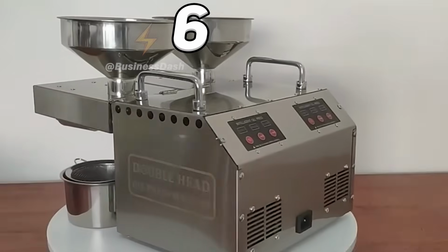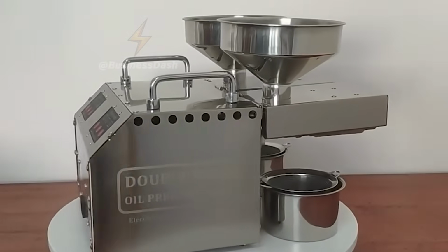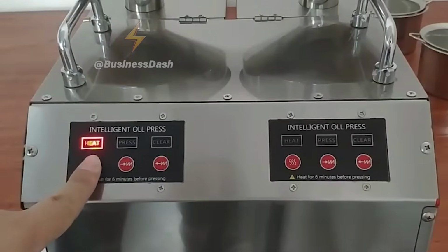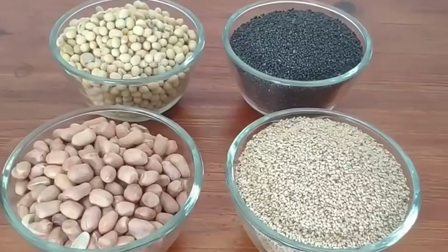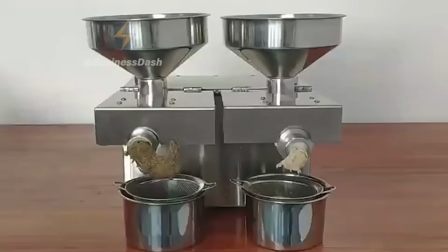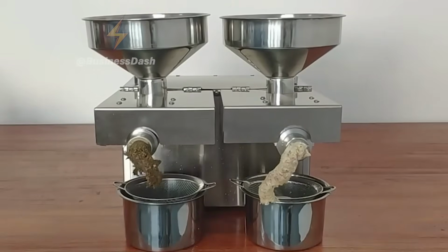Literally. Number 6 is cold-pressed oil extraction. Healthy, unrefined oils are in huge demand, whether it's sesame, sunflower, peanut, or even blackseed. People love buying fresh cold-pressed oils because they're chemical-free, flavorful, and seen as healthier alternatives. That's why small oil press machines have become one of the smartest manufacturing setups for small workshops.